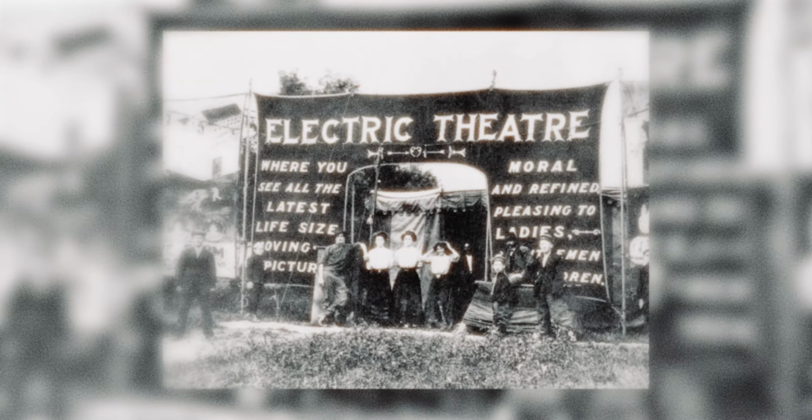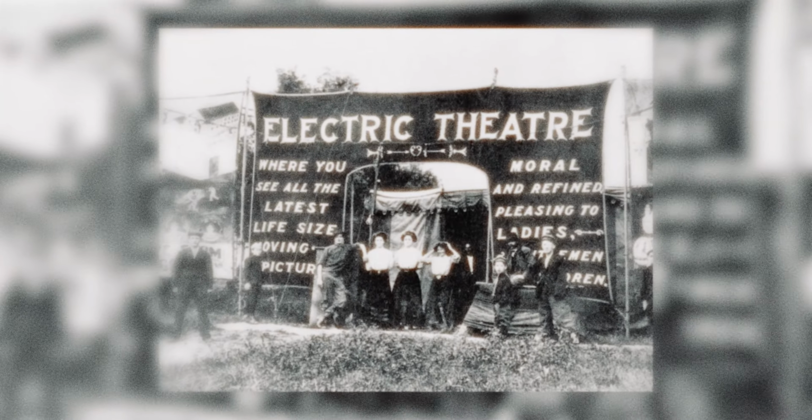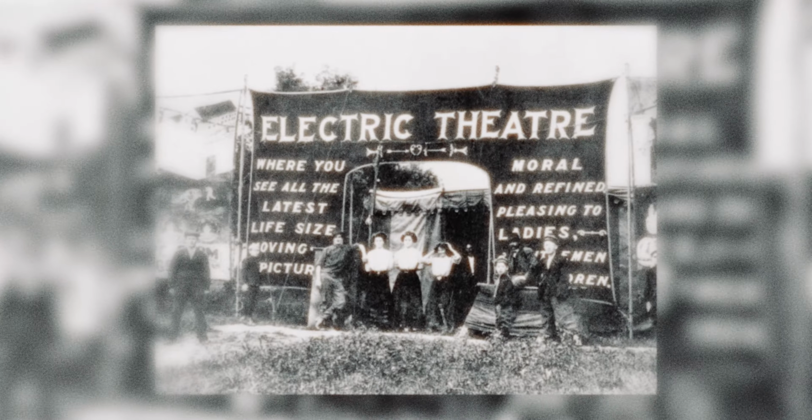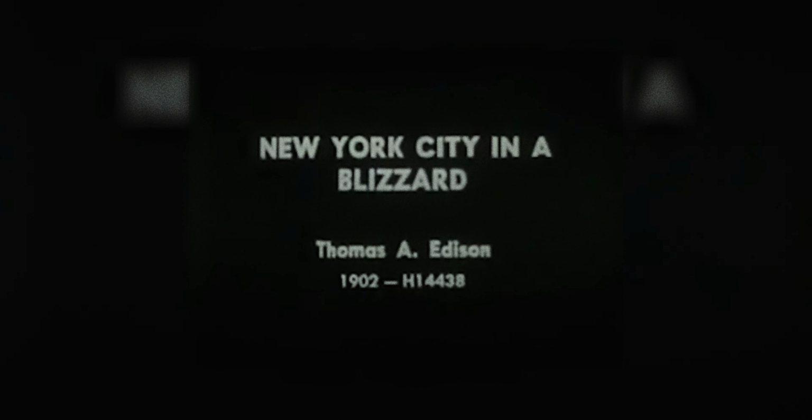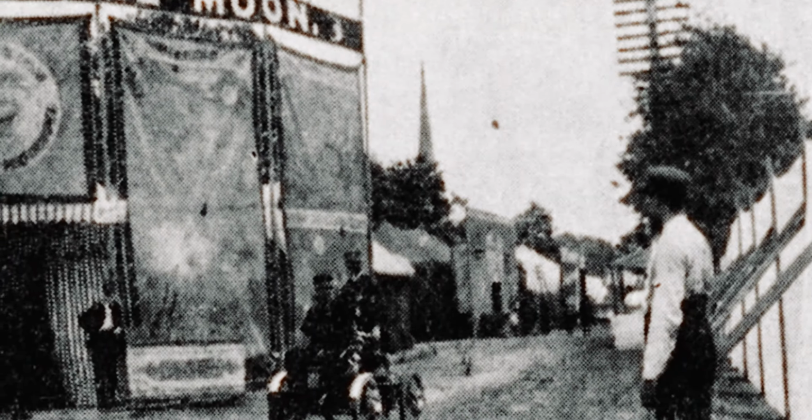This theater was merely a tent, but it was the first theater dedicated solely to showing films, and its first screening was a film called New York in a Blizzard. The seating situation was not even close to being high class in those temporary pop-up cinemas, however. For better accommodations and offering screenings for bigger audiences, a theater needed a more permanent location.